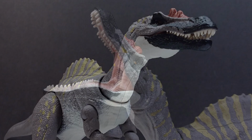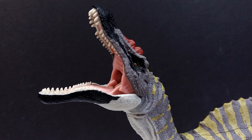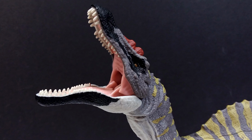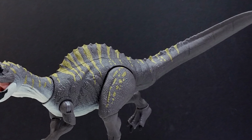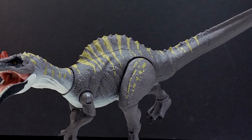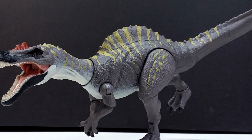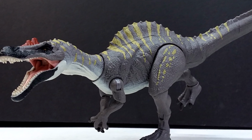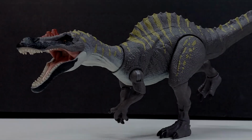trailing off, but you can't deny how impressive this figure is, with numerous different Irritator releases out and every single one looking significantly different from the other. I think Mattel really nailed it with this one. The design of the Hammond Collection version is the best looking version overall, if you ask me, and of course the articulation and really nice paint scheme. And of course, paint apps also help to push this one up pretty high on my list.